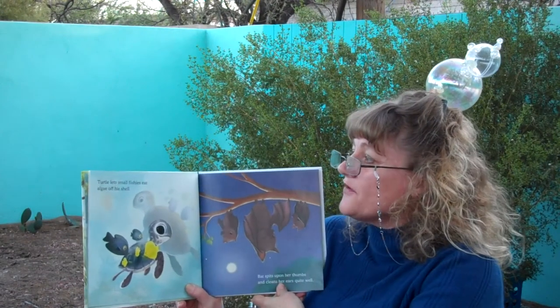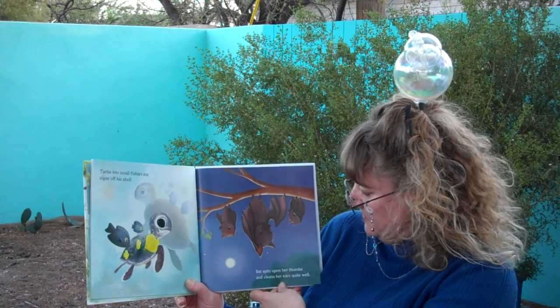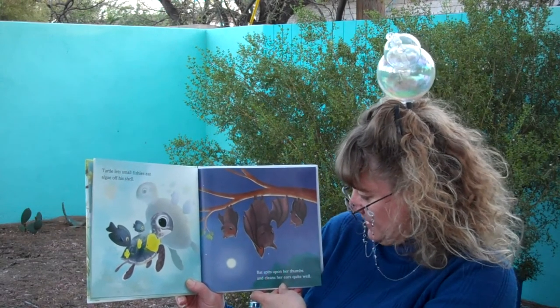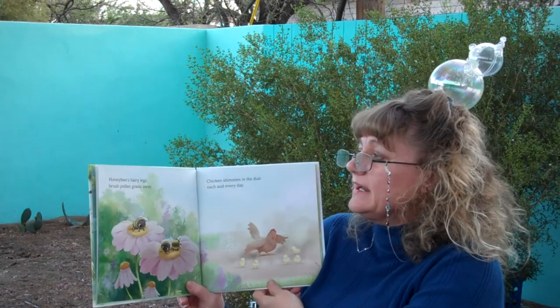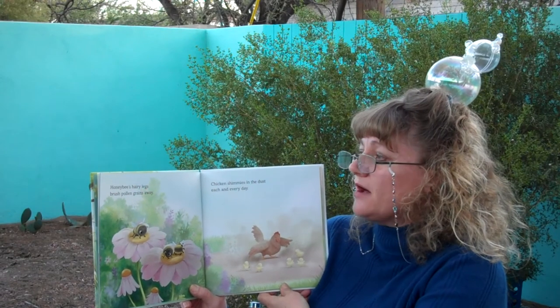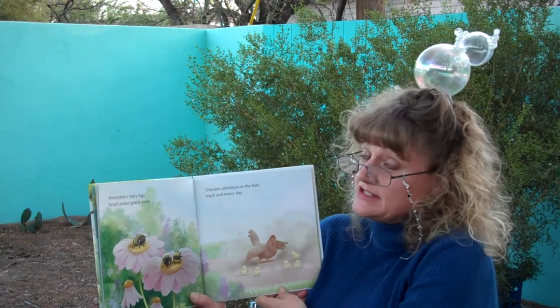Turtle lets small fishes eat algae off his shell. Bat spits upon her thumbs and cleans her ears quite well. Honeybee's hairy legs brush pollen grains away. Chicken shimmies in the dust each and every day.